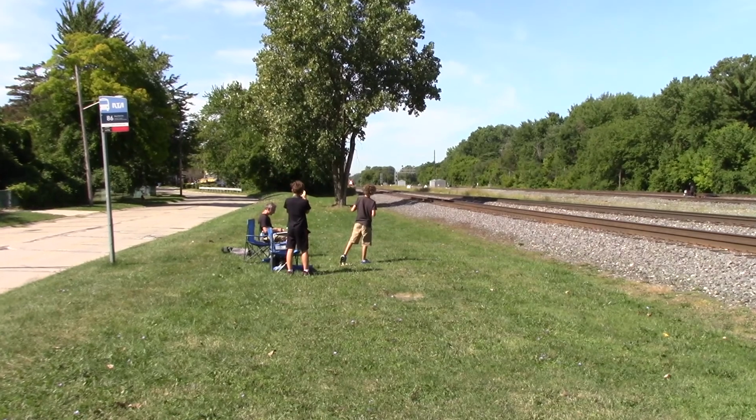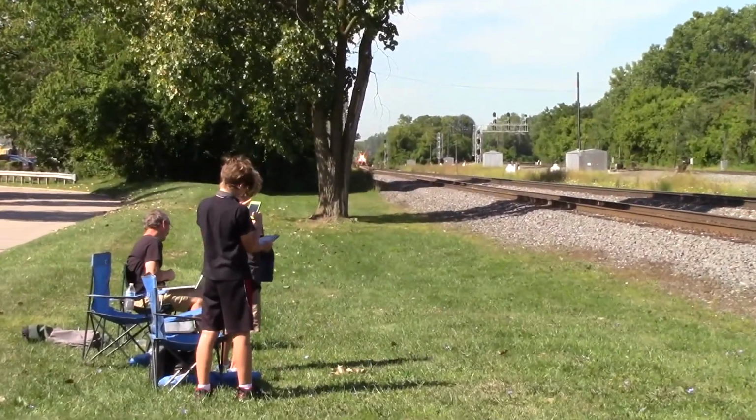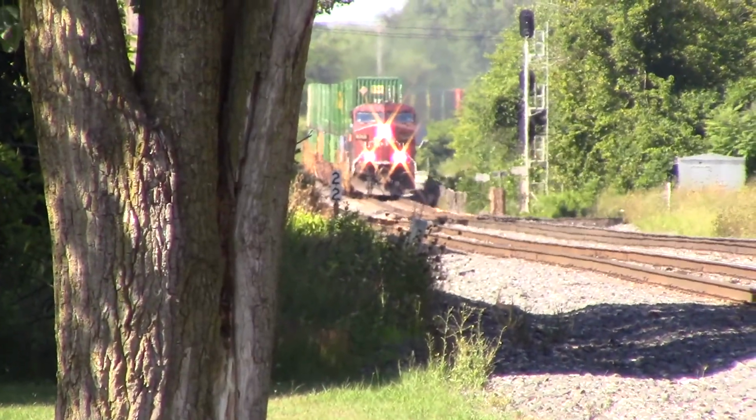Our next train of the day is a CSX eastbound intermodal train on the Willard Subdivision, specifically Q166, as evident by the CP power on this train.